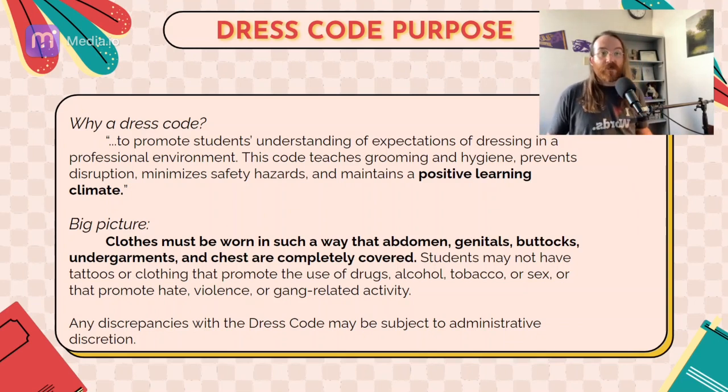climate. The big picture is that clothes have to be worn in such a way that the abdomen, genitals, buttocks, undergarments, and chest are completely covered. That goes for everyone. Students may not have tattoos or clothing that promote the use of drugs, alcohol, tobacco, or sex, or that promote hate, violence, or gang-related activity, of course. And any discrepancies within the dress code, meaning anything that people can't really figure out, will be up to administrative discretion. Basically, the principals will decide. If you have to ask whether or not it's in dress code, it's probably best to wear something else.